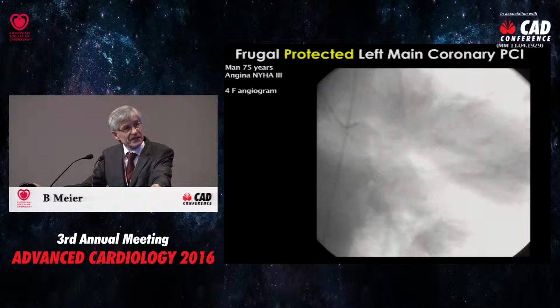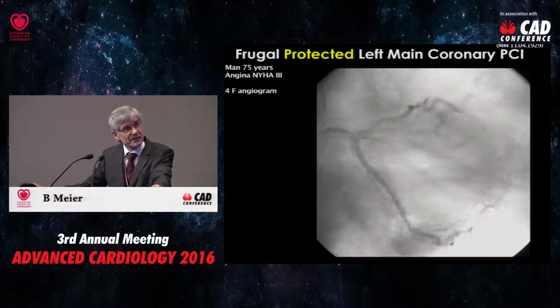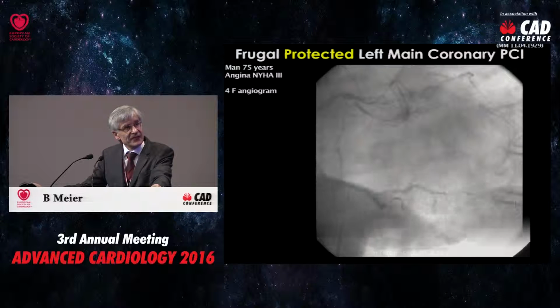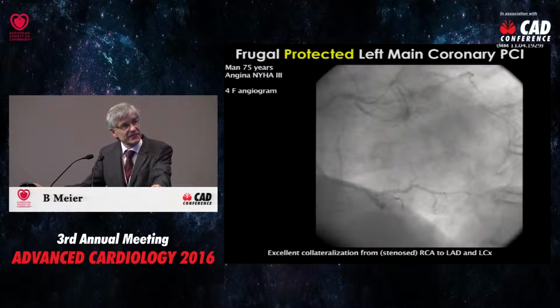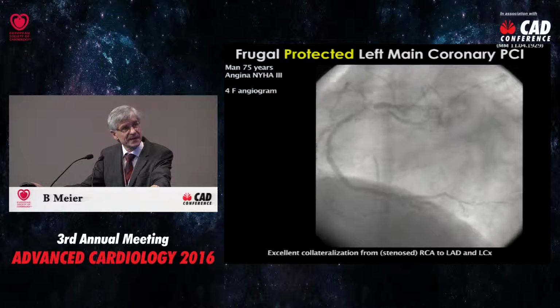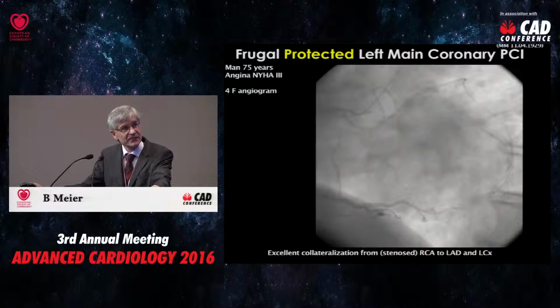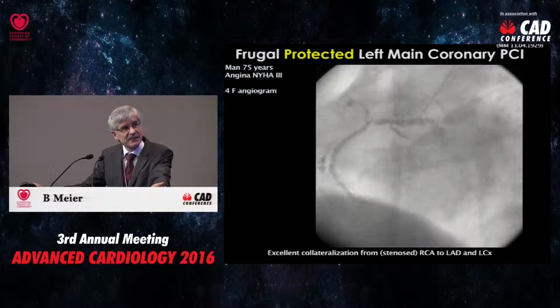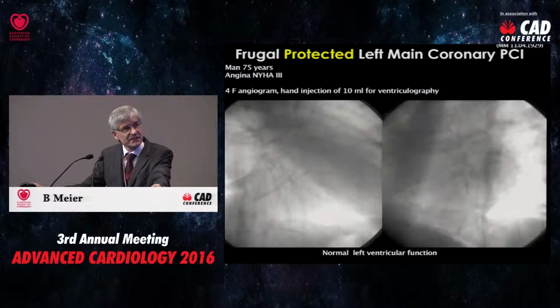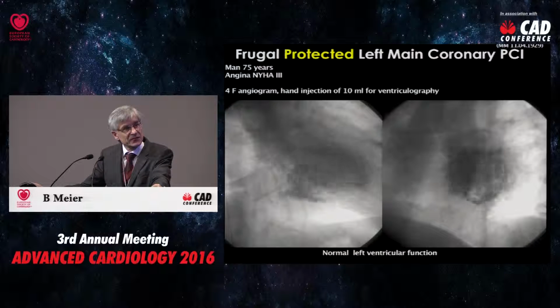And this was a 4 French diagnostic study showing the lesion here. But this patient again had excellent collaterals. You can see the entire LAD and the entire circumflex lighting up when you inject the right coronary artery, which also has a proximal lesion, but excellent collaterals to the LAD and to the circumflex. So there is no doubt that you can do this left main quite safely with PCI, although it's a bit intricate. This is again the left ventricle, which is normal.